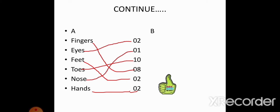This one also I have done for you, because so many students don't know how many fingers and toes they have. They mix up their toes and fingers. So I have done this exercise for you, and you have to match it in your notebook without showing this slide. You have to just copy down that A part and B part, and then match without showing this slide.